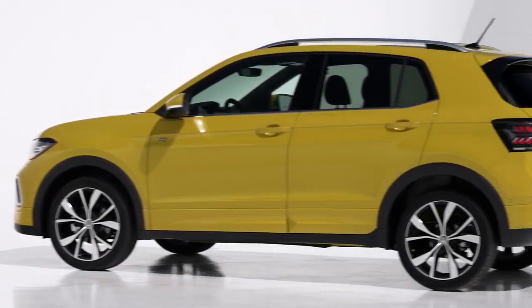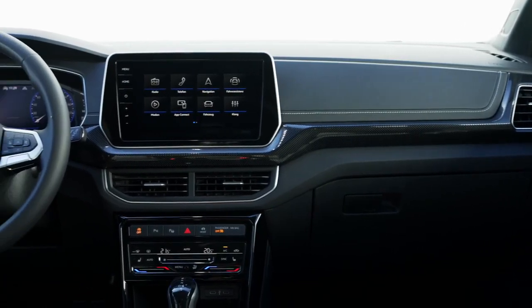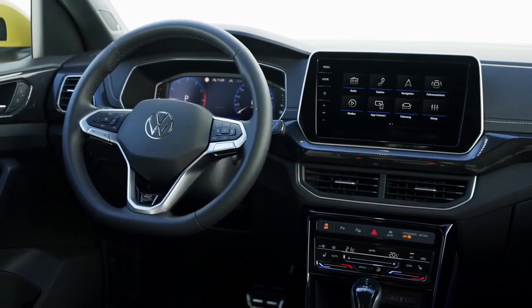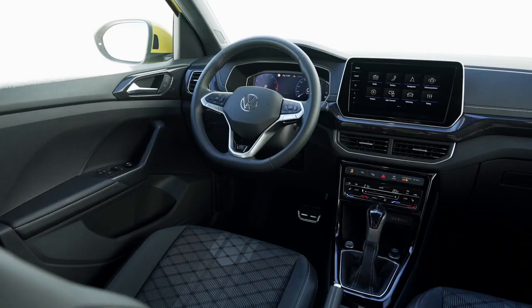Moving inside, changes are more evident, as the entire dashboard has been redesigned. The hard, scratchy, and cheap-looking plastics, which were admittedly the weakest point of the outgoing model, have been replaced by softer and, according to Volkswagen, significantly higher quality materials. The technology aspect has been upgraded accordingly with a new digital cockpit.